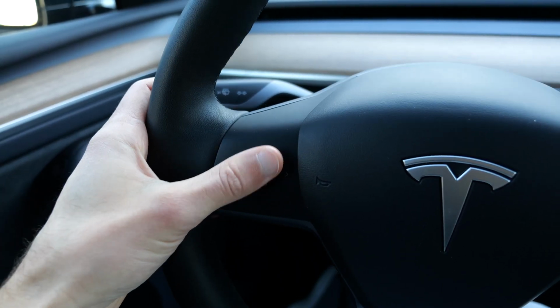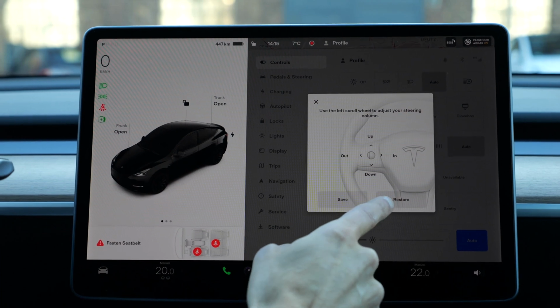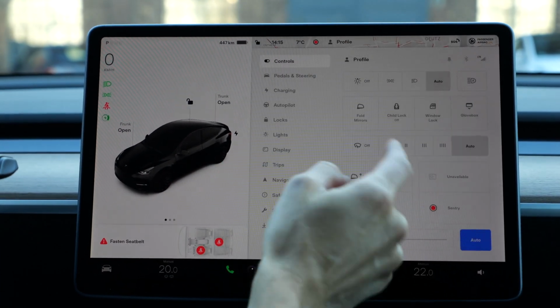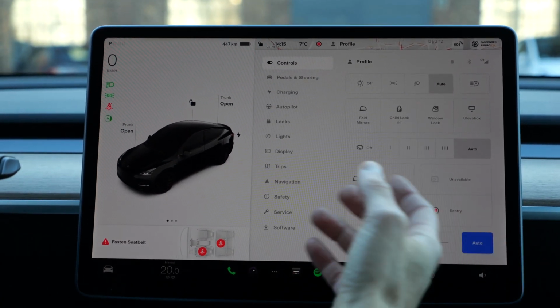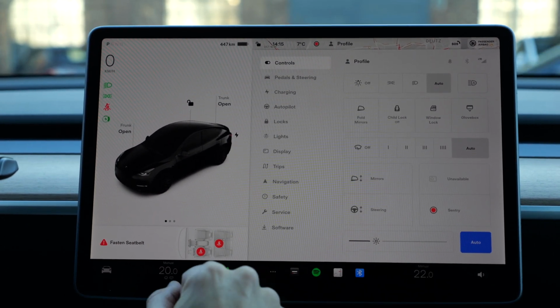Then you control everything from the car right here. Also the steering and the mirrors and so on. Then you control the steering wheel. But the thing is, yes, you save it as your personal profile. However, I always feel that doing things manually still has some style. Or what's your take on that?